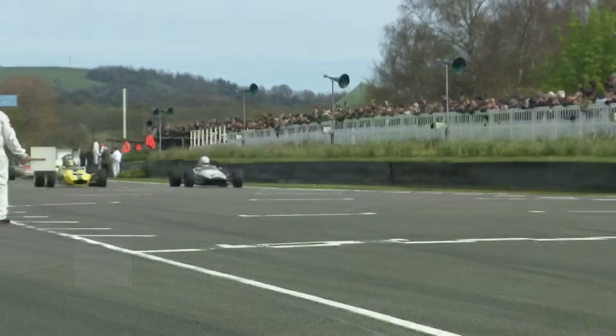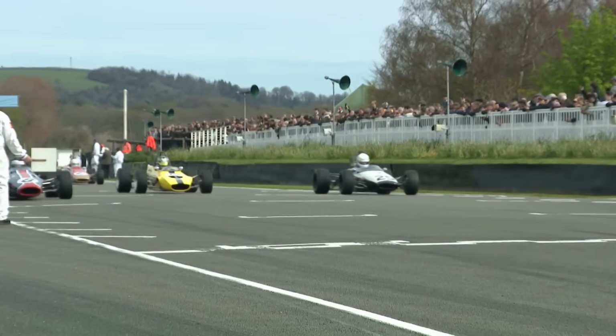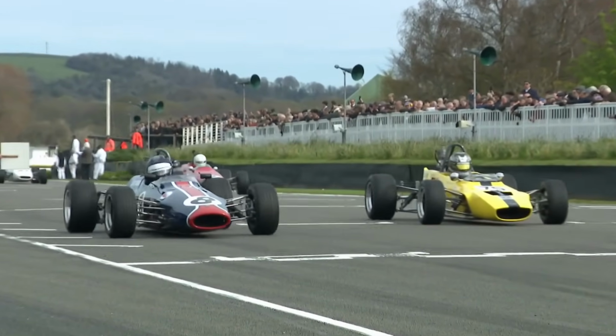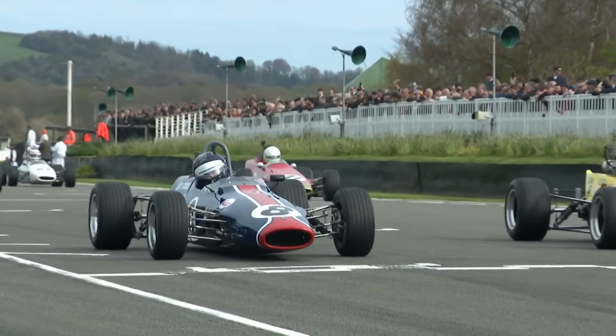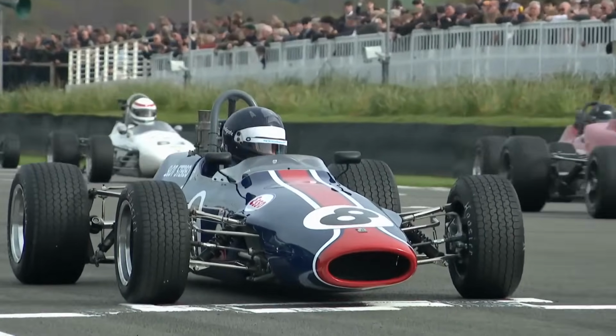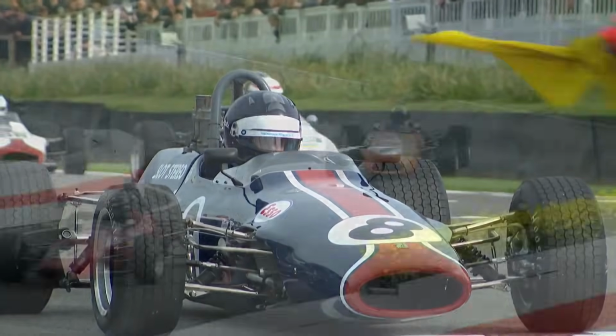So it's a packed out grid. 30 cars were entered, we're down a couple already, and just like that, the formation lap is complete, and they are your top 3 cars. Mike O'Brien in the Titan, in the number 8, lining up on pole position. If all is even, he'll have a good start.